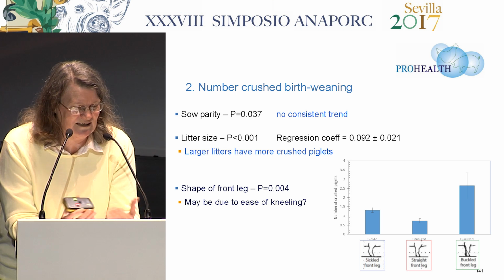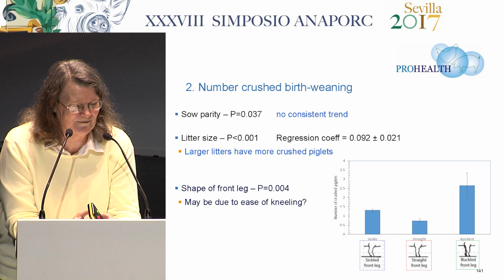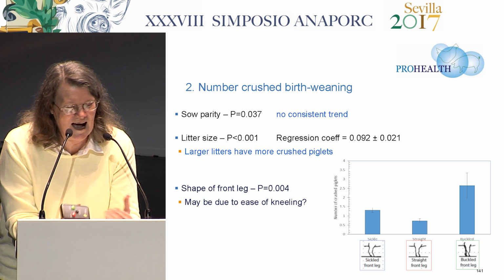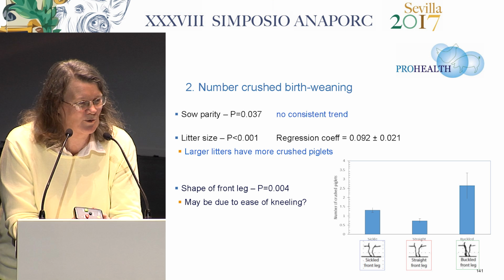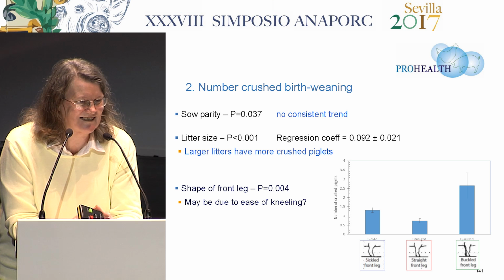When we started to look at the lying data, it got a bit complicated, because what we found was not a simple answer of this leg conformation or this style of lying down. They seemed to interact in quite a complex way. So depending on, for example, the shape of the hind pastern, how risky the speed of backwards and forwards movement was, had different consequences for piglet mortality. And at the moment, we're scratching our heads and working with this data set to really try and interpret what that means.